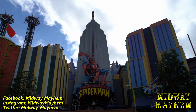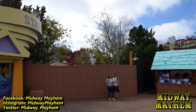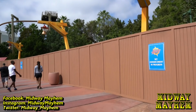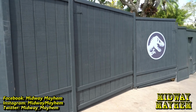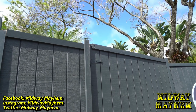The Amazing Adventures of Spider-Man, well, the front entrance still under construction. Work walls are now up around Dudley's. All the construction walls, all of them. Here's the smoking area over by Jurassic Park River Adventure, and we know it's been torn out. What could be going here? Maybe a new photo opportunity spot?